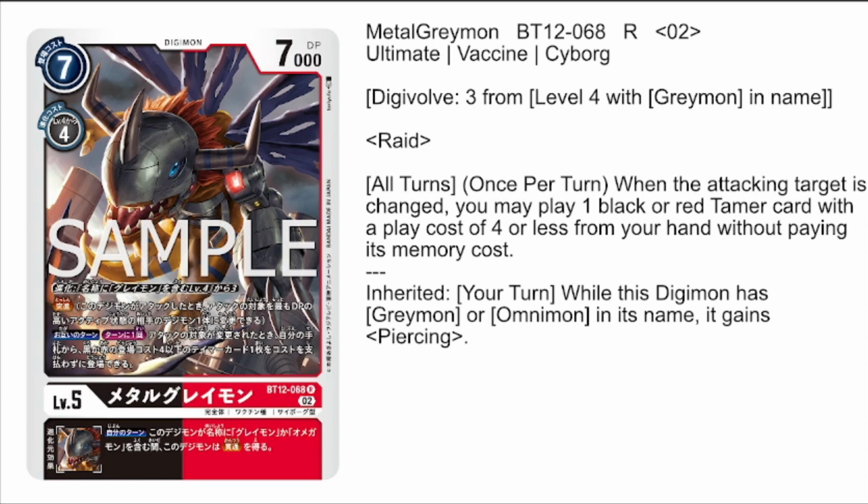So he is going to be another Black-Red Digimon, evos for 4 on top of a level 4 Black Digimon, or evos for 3 on top of a level 4 with Greymon in its name, with the Raid ability. So we can basically redirect his attack to the Digimon with the highest DP for some extra control, and he has the All Turns ability once per turn.